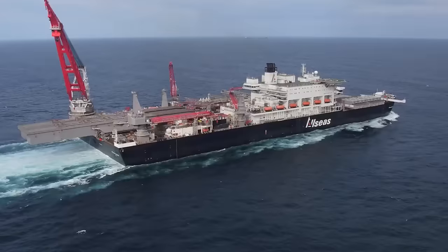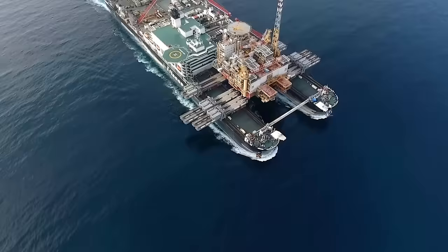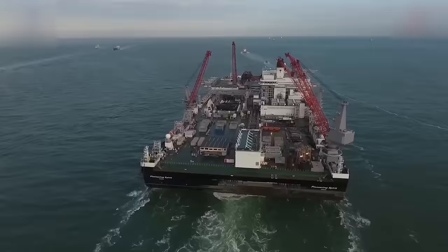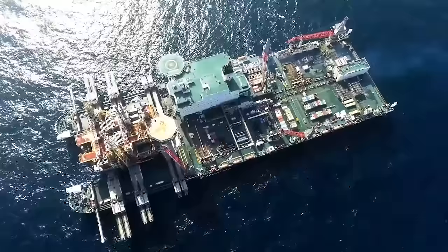This vessel behaves like a ship when at sea, and has much better wave responses than many other crane vessels. She's got greater stability in adverse weather conditions and is able to make heavy lifts, even in hostile seas and at any water depth. You could say that it can really handle its ship.